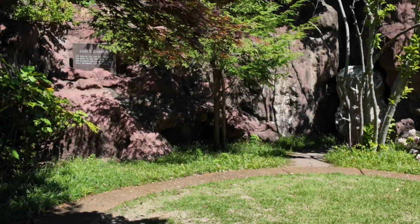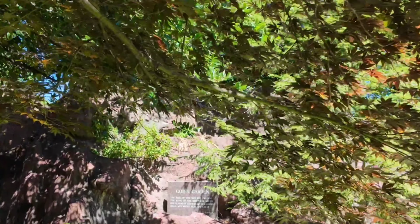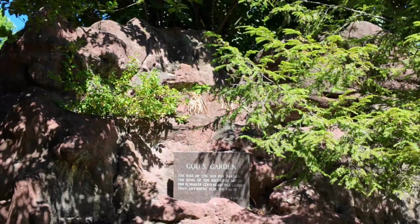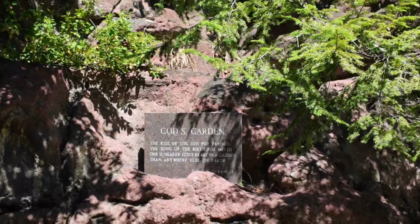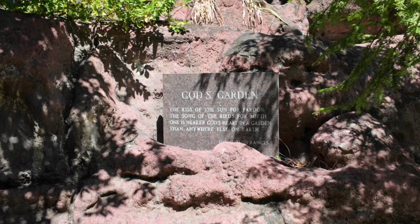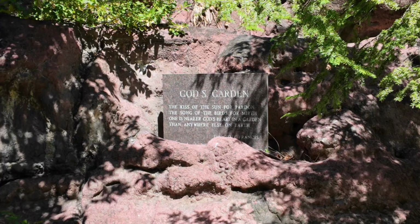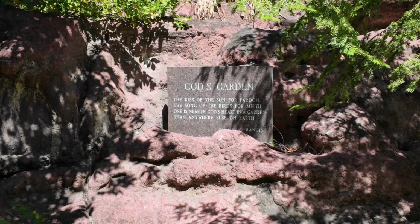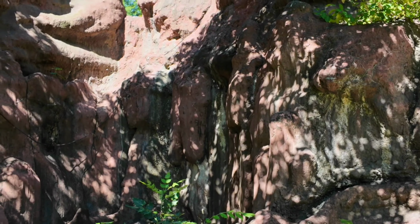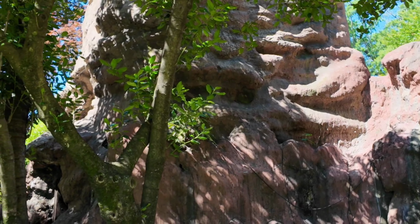There's a little stone up here. Let's see. The kiss of the sun for pardon, the song of the birds for mirth, one is nearer God's heart in a garden than anywhere else on earth. So this section is God's garden. So pretty.